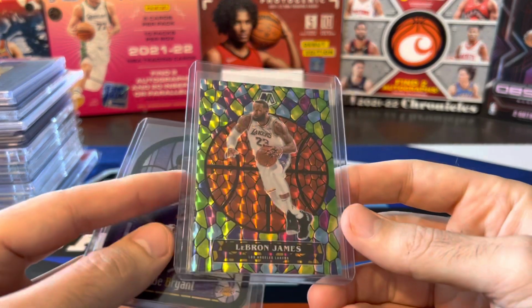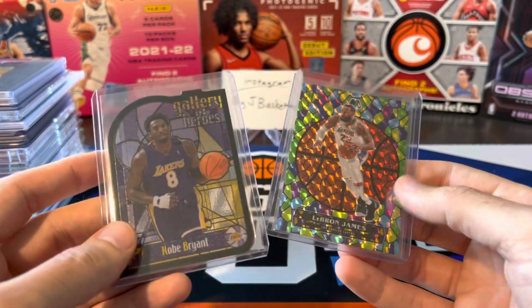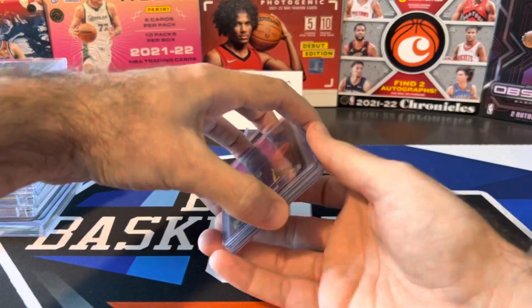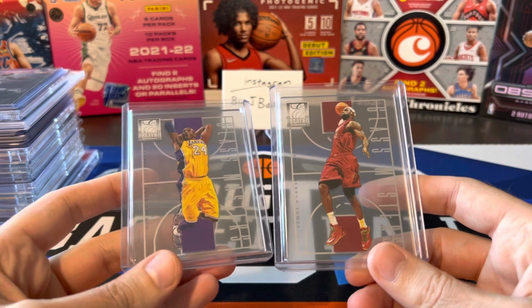And another insert set I completed this year was the 2020-21 Mosaic Stained Glass. LeBron was the last card I needed to complete that set. So both of these cards kind of symbolize the completion of both of those sets. Always like collecting insert sets, putting those together. And that continues with these two here, Kobe and LeBron.